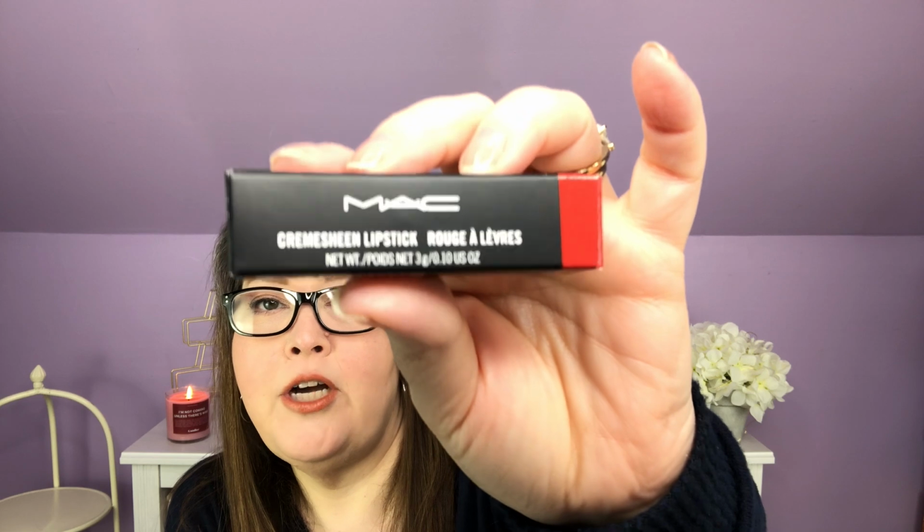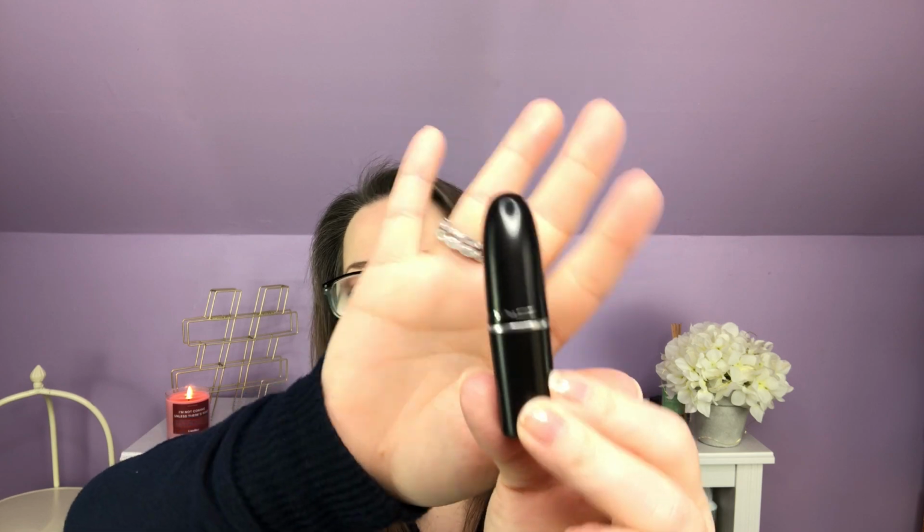Next I have from MAC the Cream Sheen Lipstick in Sweet Sakura. And that is what that looks like. It looks like it's gonna be a nice reddish color. Let's see if it's orange red or blue red. You know, I still see the MAC bullets and they make me happy. These go back for forever. I don't know, there's something about them that just feels really classic to me.